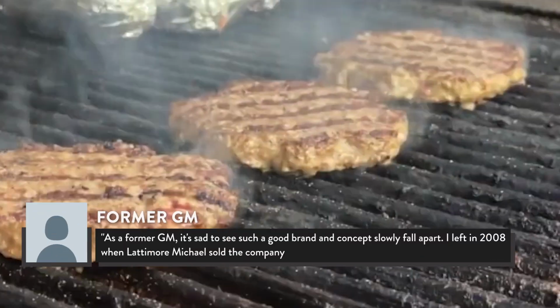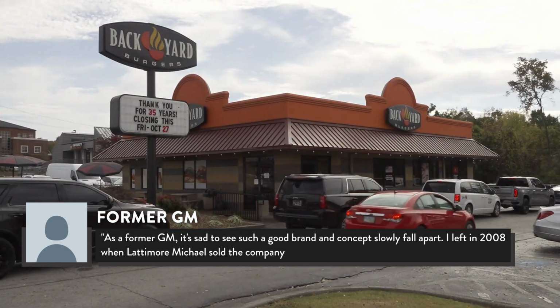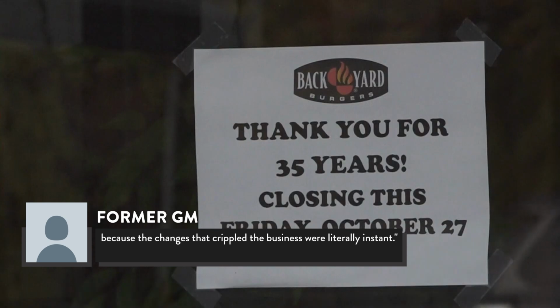As a former GM, it's sad to see such a good brand and concept slowly fall apart. I left in 2008 when Lattimore Michael sold the company because the changes that crippled the business were literally instant.